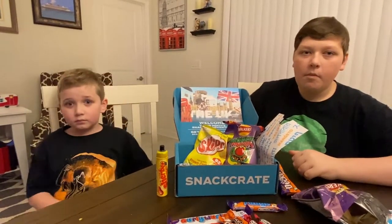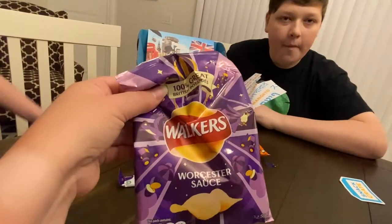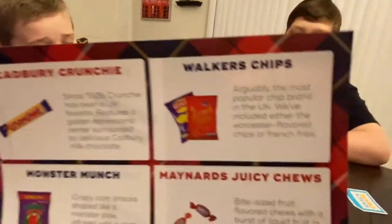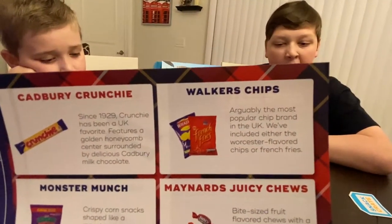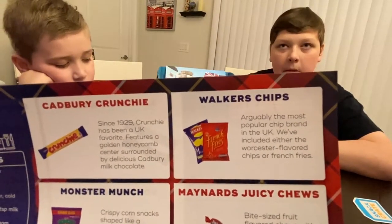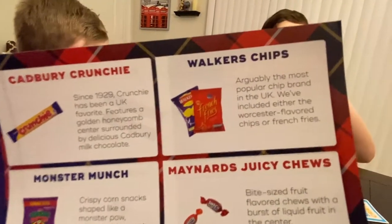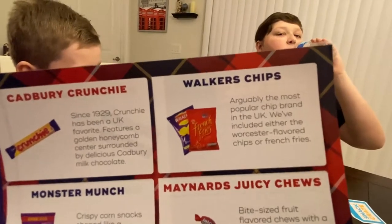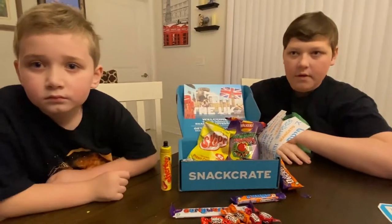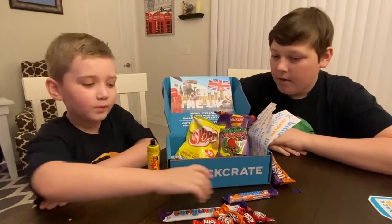Mmm. That's actually pretty good. Oh man, it's definitely like staying on my tongue though, that's for sure. So Walker chips, they could have included a different kind as well. Arguably the most popular chip brand in the UK. We've included either the, whatever that sauce is, flavored chips or French fries. Like one was a chip and one was a French fry. Mm-hmm. I'll take those off your hand. Interesting.